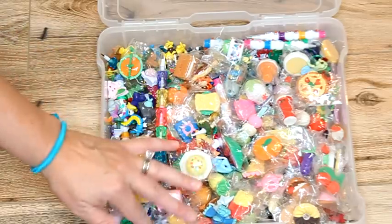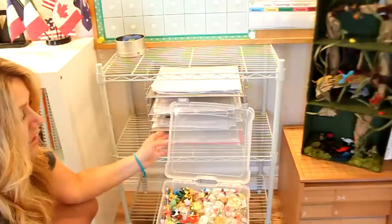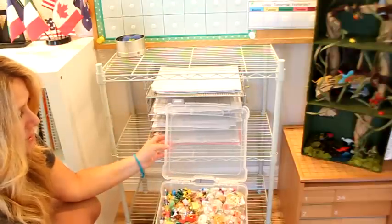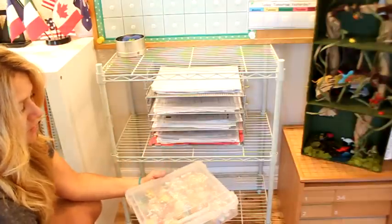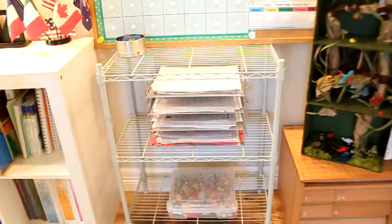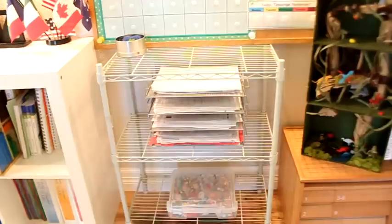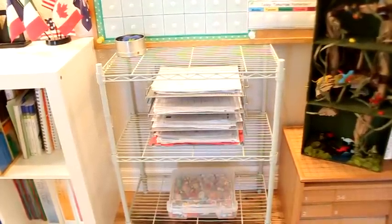How it works is, they have to get 100% on just one thing, and then they can have one of these prizes a day. I couldn't give them an eraser for each 100% because with 4 kids I'd be going through several of those a day, and it's just not realistic. But it is nice to have a fun little incentive. They all really like those, and everybody's always excited to get something out of the prize box. All right, so that's that little corner.